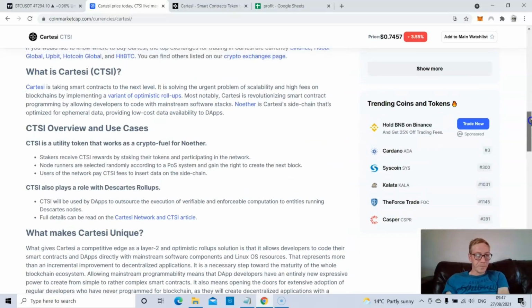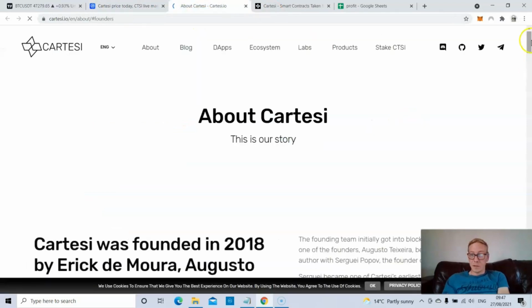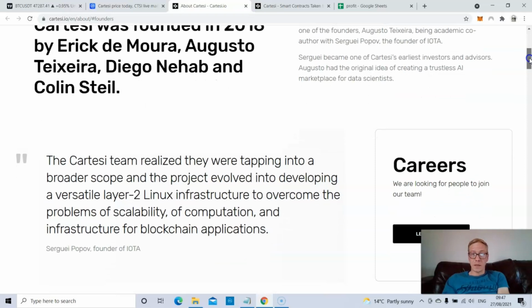So Cartesi is layer 2. The team behind it are very good. They're a mix of Microsoft researchers, PhDs from top unis, and people who worked on ETH. The team is very, very good, as you can see here. It was founded in 2018, so they have been working on it a long while.